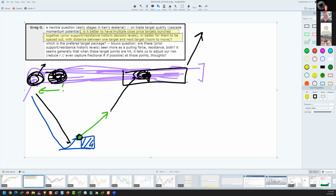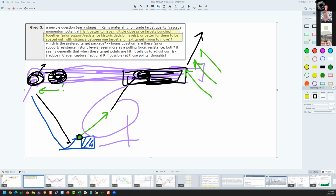Now, the breakout from that tells you that there's new buying pressure coming in, and the size of this leg from here to resistance could be duplicated going over there. So the first answer is that having really tightly compressed multiple price levels gives you information about a lot of price action going on, a lot of decisions being made in that narrow range.